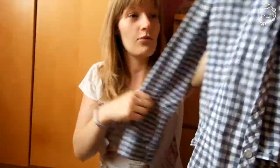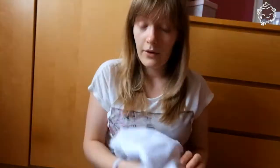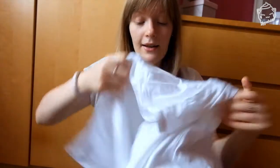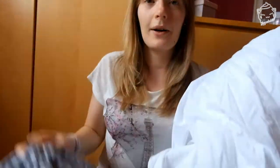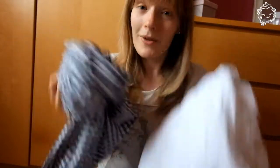It is a plain and simple but very nice check button blouse, which is really lovely. I think I can do rather a lot with that. I don't know, we will have to see. And I also bought this nice big beautiful white skirt with this very pretty trim along the bottom and really pretty floral embroidery. I'm basically going to be using these two items to create my upcycled product for the British Heart Foundation.